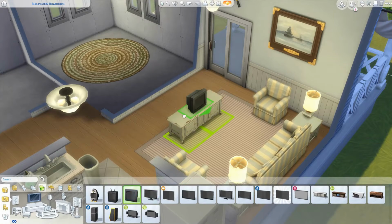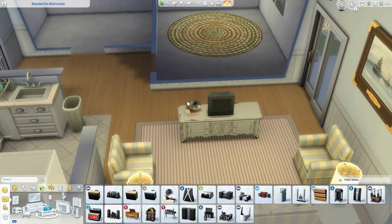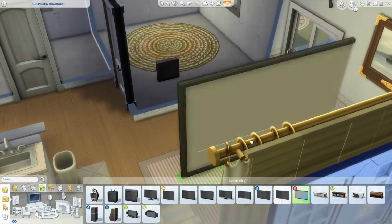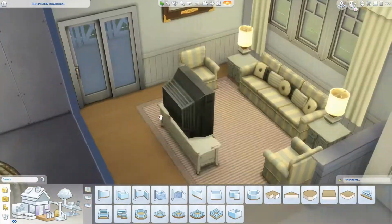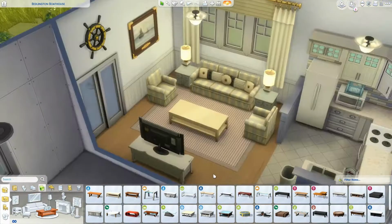I knew how I wanted it to feel, but I didn't know which pieces to use to give off that vibe. So I used like everything. I went through some of the items that came with City Living. I went through some base game items. I even used some furniture that came with Get to Work, like the furniture that you find in the police station.